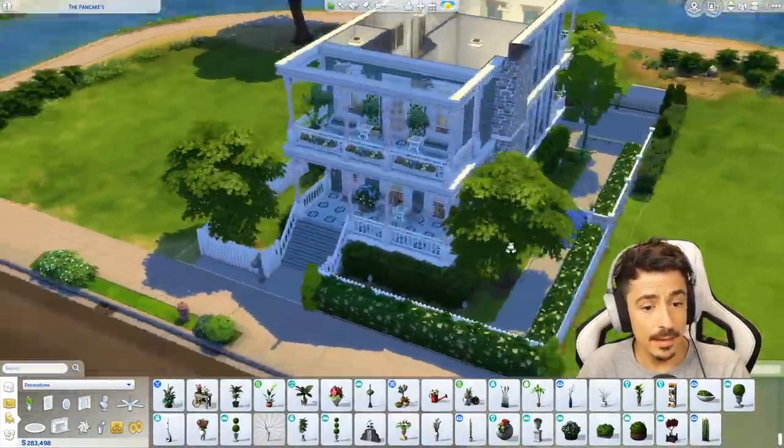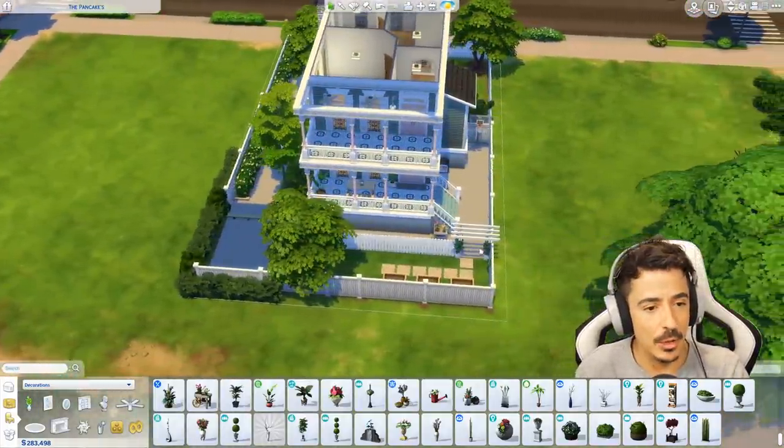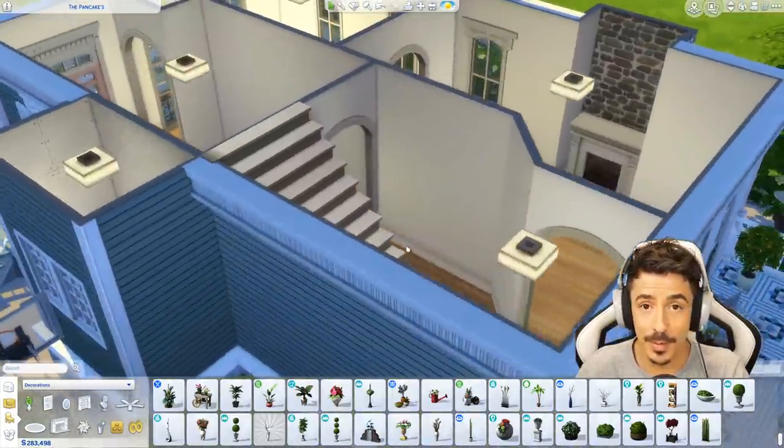Okay, I'm happy with the exterior now. Have we got time? Yeah, we've got loads of time. So I think what we'll do is start on the living room area.